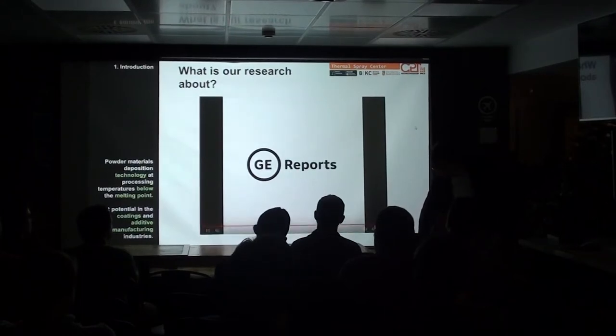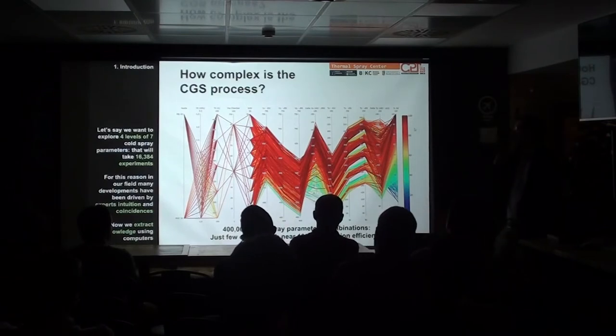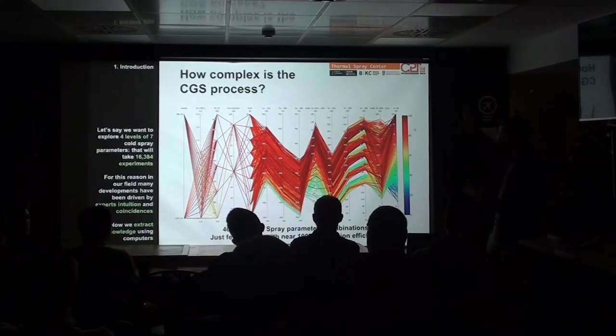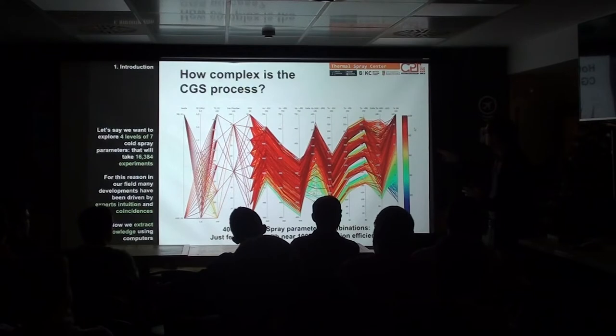The problem with this technology is that it's a complicated technology. What I mean with that is, if I want to make experiments in order to know if I change a parameter like pressure or temperature on this machine, it could take me a lot of experiments in order to get a good result. So here is an example to see how big the possibilities are when you're changing parameters. Here are 400,000 different combinations, and just a few of them have a good result of 100% deposition efficiency of powder.